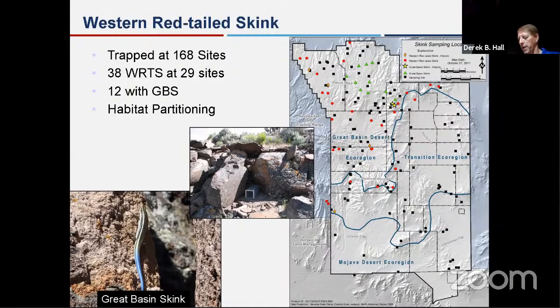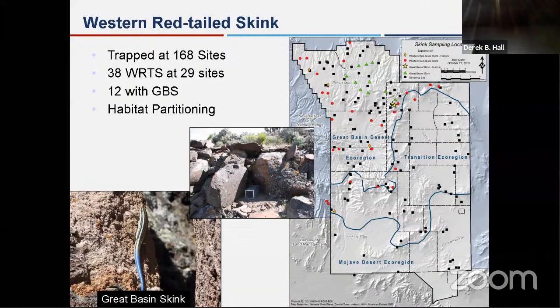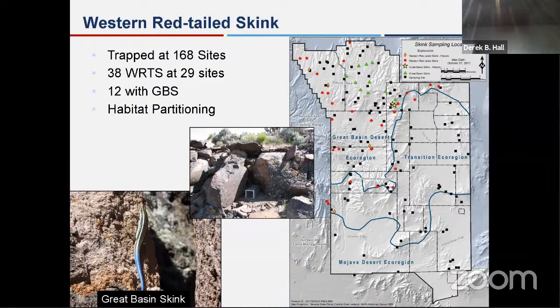But not only that, we also discovered that we had another skink species, the Great Basin skink, this one here with the bright purple. And the green triangles up here represent where we caught the Great Basin skinks. And then these pink or red dots represent where the western red-tailed skinks were caught. And you can see that this is the higher elevation areas. And so there was definitely a habitat partitioning going on where the Great Basin skinks were only found at those high elevation sites, moister, cooler, whereas the western red-tailed skinks were only found at the middle elevation areas, drier, warmer sites. So definitely a habitat partitioning going on there.